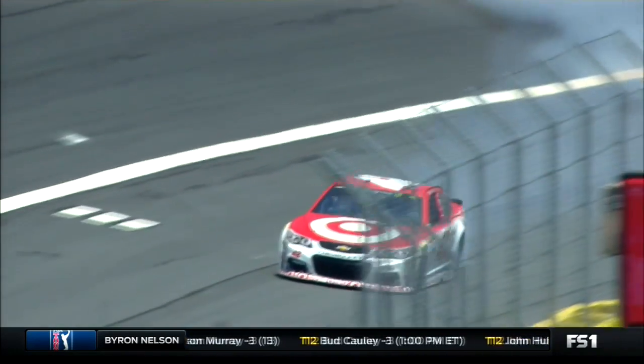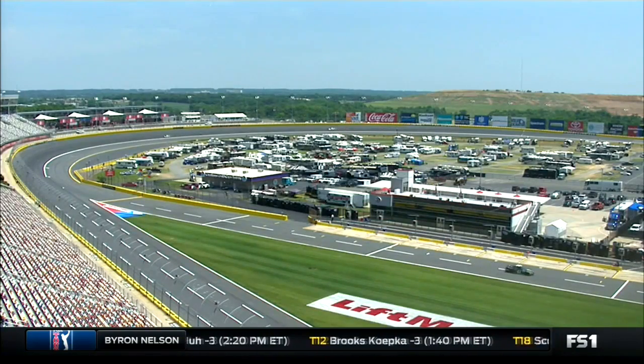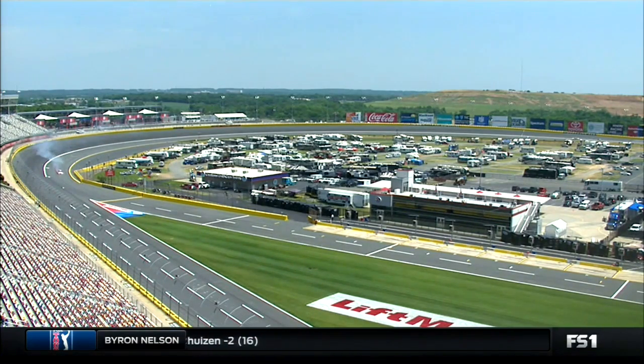And we talked, DW, before this practice started. There's a little bit of a tailwind going down the back straightaway, which into turn three is more sweeping. There's some bumps there. Here's a wide shot of Larson coming around. That's pretty early in the corner to be loose. And I just wonder how much the wind, the bumps, and of course the setup affected how loose that car was.